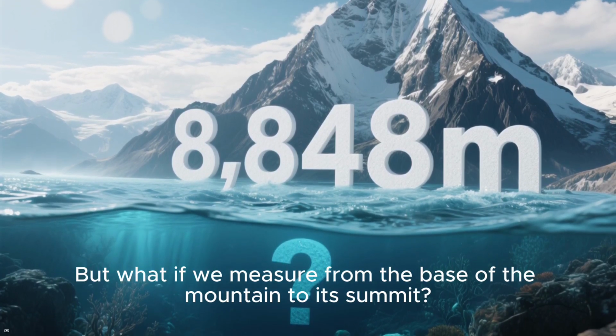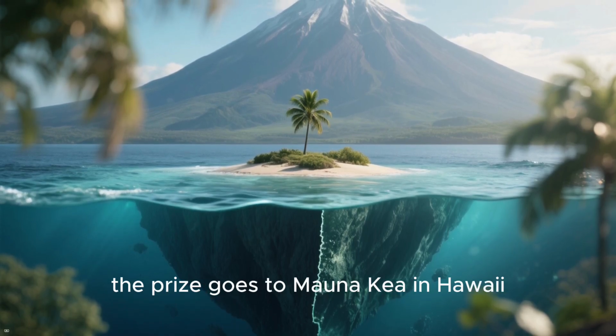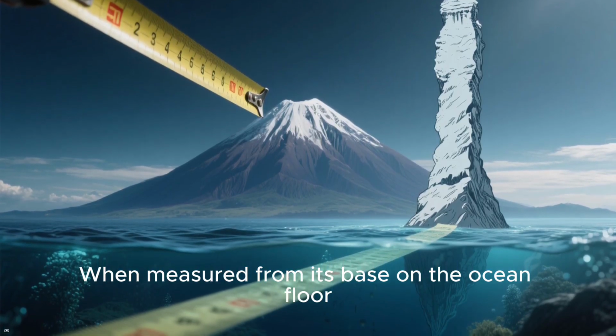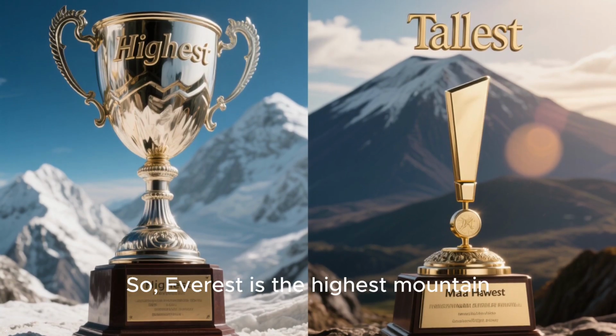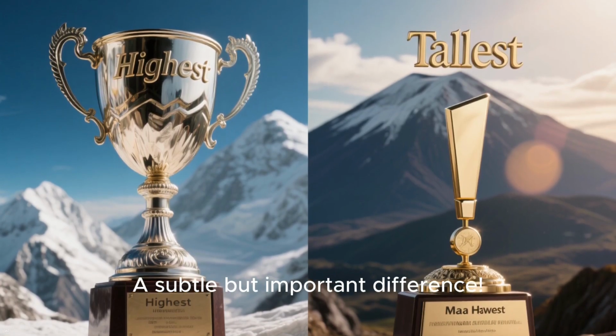But what if we measure from the base of the mountain to its summit? In that case, the prize goes to Mauna Kea in Hawaii. Most of this massive volcanic mountain is actually underwater. When measured from its base on the ocean floor, Mauna Kea is over 10,000 meters tall, easily surpassing Everest. So, Everest is the highest mountain, but Mauna Kea is the tallest. A subtle but important difference.